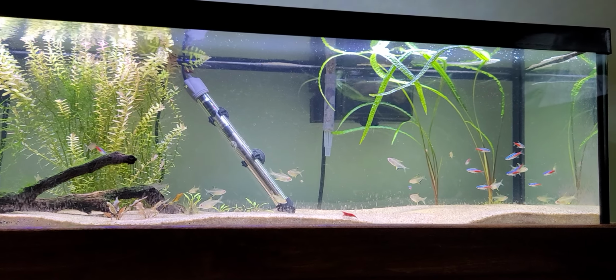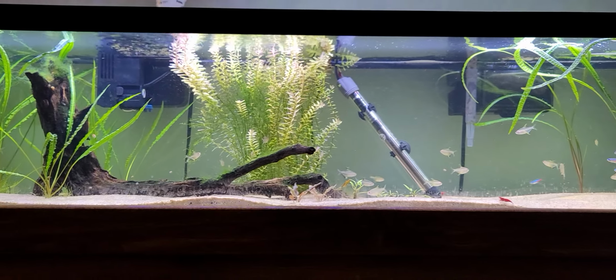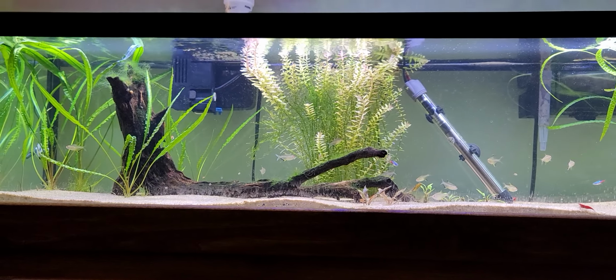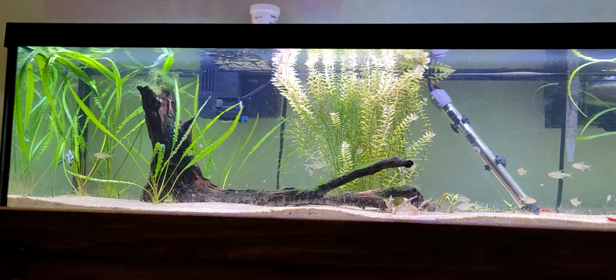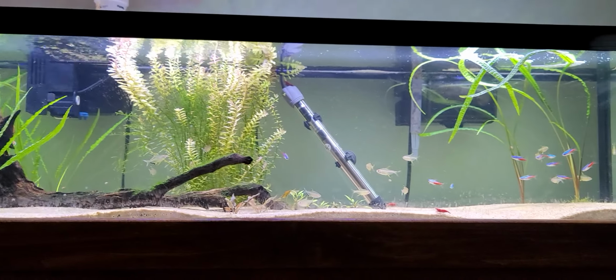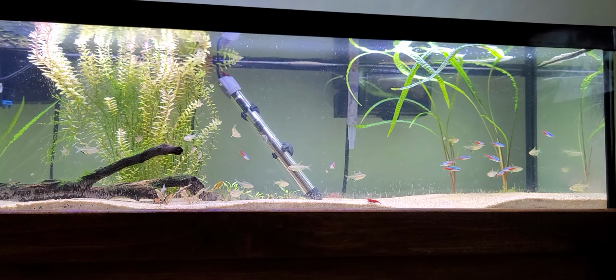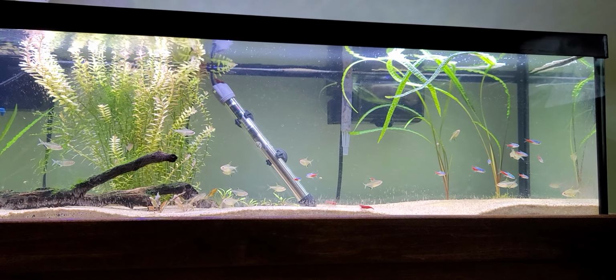I used to run a 55 years ago, and I loved it. To be honest, the two tanks I've ever had the most enjoyment with were this tank here and my 55 that I used to have years ago, that I ran when I lived at my dad's house. And then when me and my wife moved into our own place, I had the 55 for a short time.